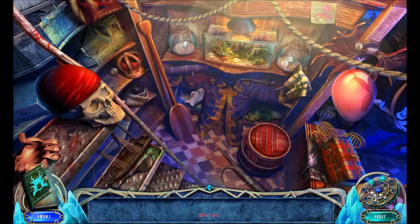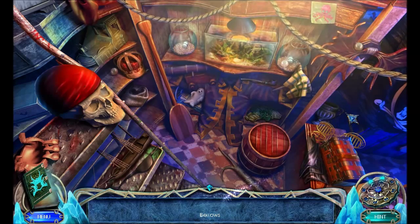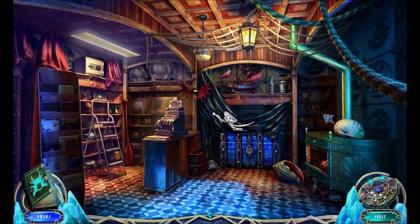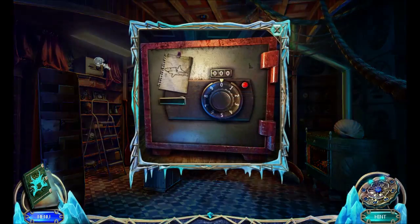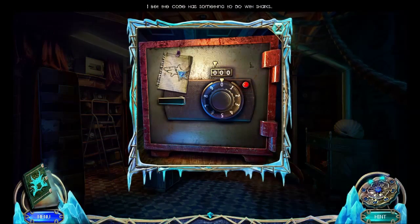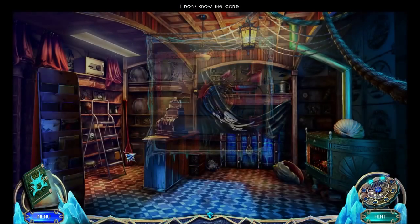I know it's the thing that you blow up for fire, but where it's at is the question. Where are you? Oh, there we go. Yay, I found it! Have the bellows. The code has something to do with sharks. Okay, we don't have a code, so we won't be able to do it yet.